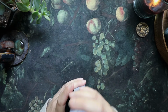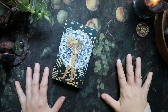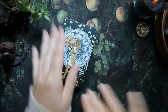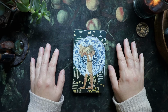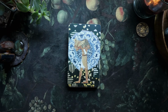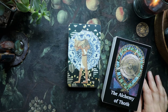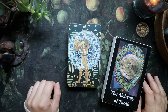Usually at this point I would do an interview spread, but I'm gonna save that for me, I think. I'm gonna give it a good clear and do the special, welcome it home in an appropriate and generous way. But there you have it. The Alchemy of Thoth, Annie Fair, 2024. Keep an eye out. I will keep you updated if a reprint of this and Daydreaming in Situ is happening.